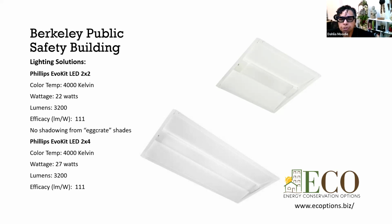So in order to start out with the general lighting that was necessary in the building, we selected the Philips Evo Kit. The reason that we selected the Philips Evo Kit is that it's got an integrated control. And that means that once you put up the fixture, it can talk to a switch in the room. It can also be grouped together and programmed for numerous lighting fixtures to work similarly in a room, and also be less costly for the actual wiring of the controls.